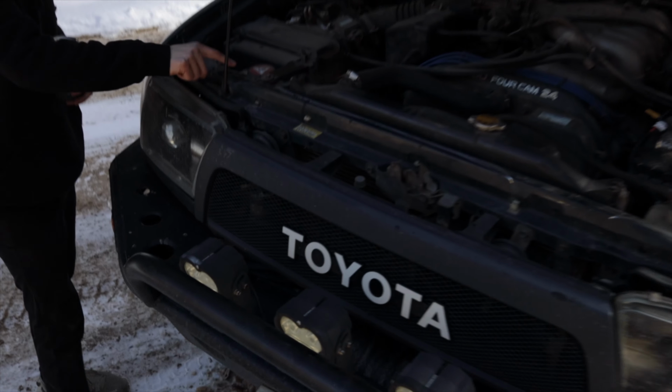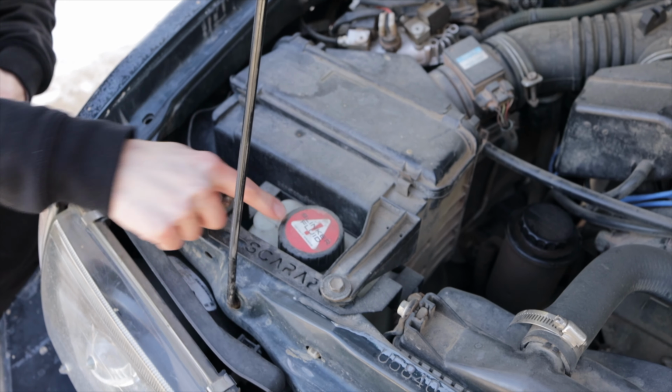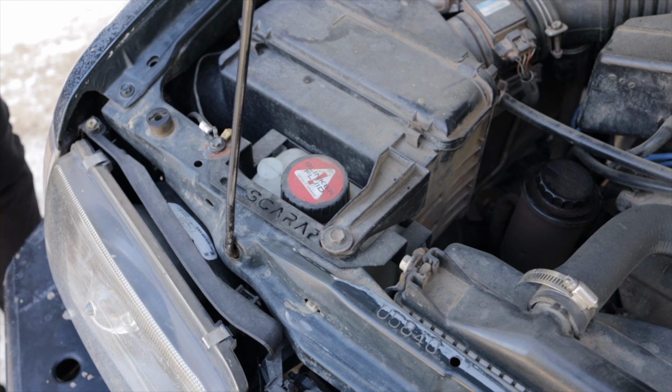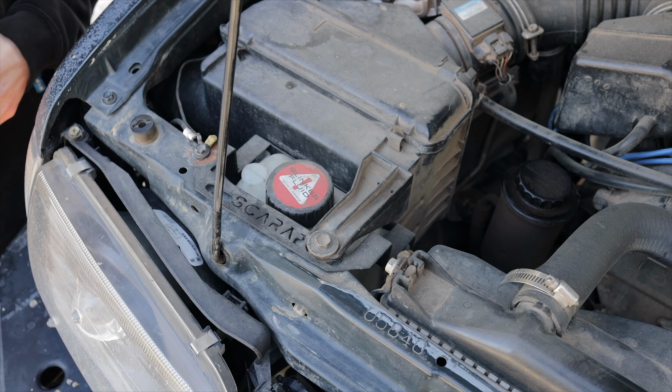What else do we have? We have the Scarab blinker fluid. This is just for windshield washer fluid. Super cool little bottle, fits behind the stock air box. It leaves room for big tires and all that stuff. They're good guys over there. We like them.